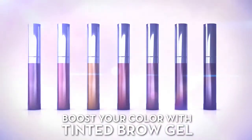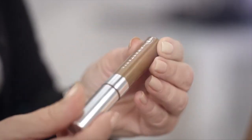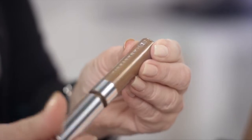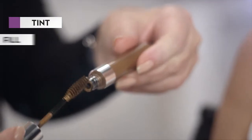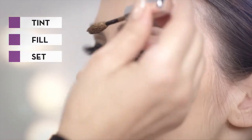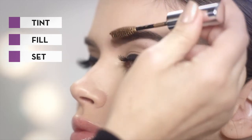The first problem solver that we are going to take a look at is tinted brow gel. Whether you have light eyebrows that need a boost of color or dark eyebrows that need to be lightened up, tinted brow gel is the perfect product for you. It can instantly tint, lightly fill, and set your brows. It is even useful when you try to match your brows to color-treated hair.